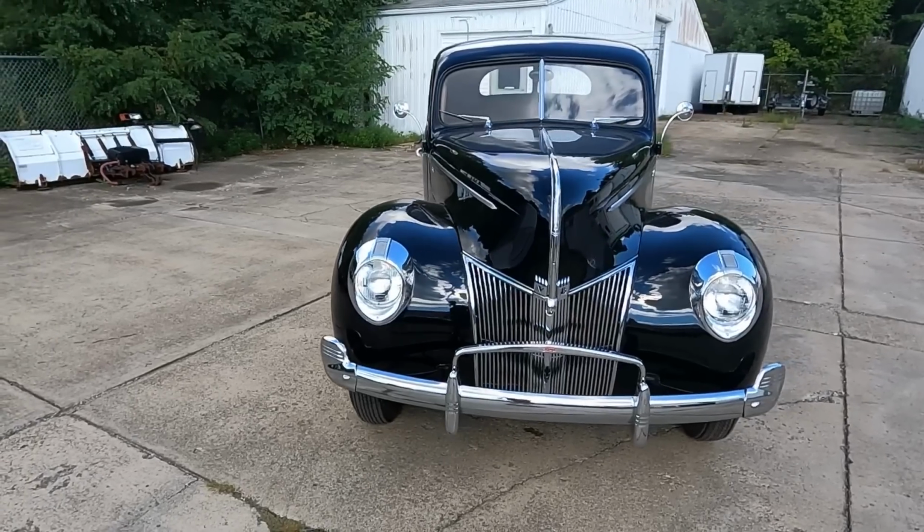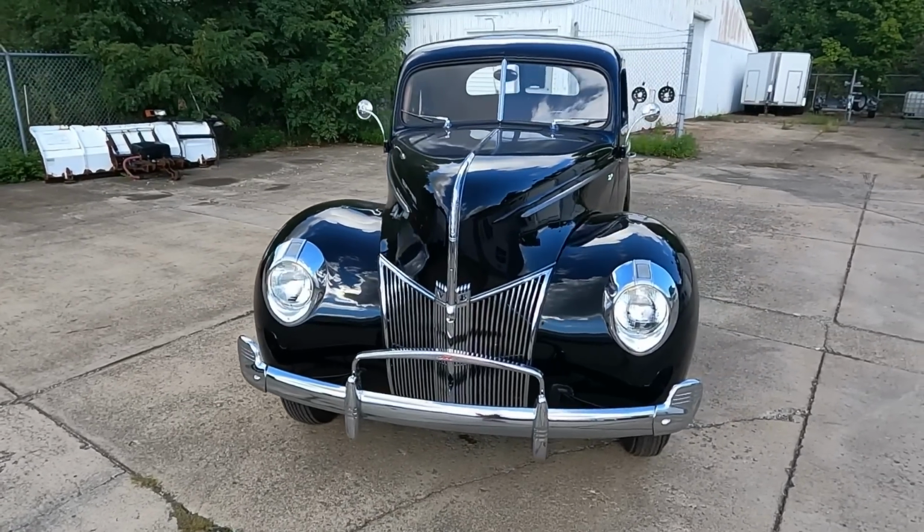Today on What It's Like, 1940 Ford two-door business coupe.